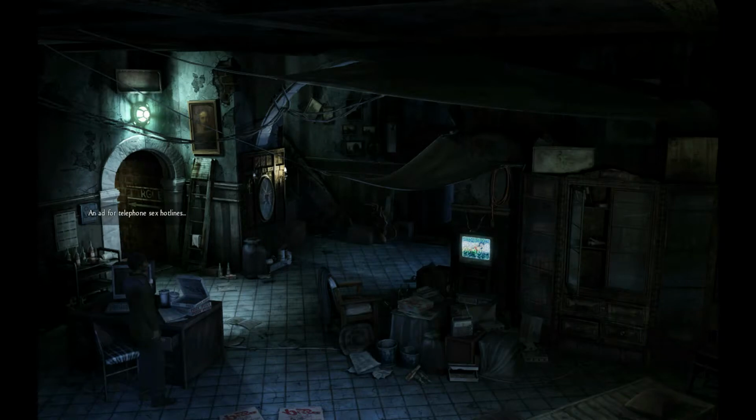An ad for telephones. This Phil is a sleazy bastard. A pile of junk. Old radios, wireless equipment, hard disks, and God knows what else. If ever I need anything like that, I'll know where to come.